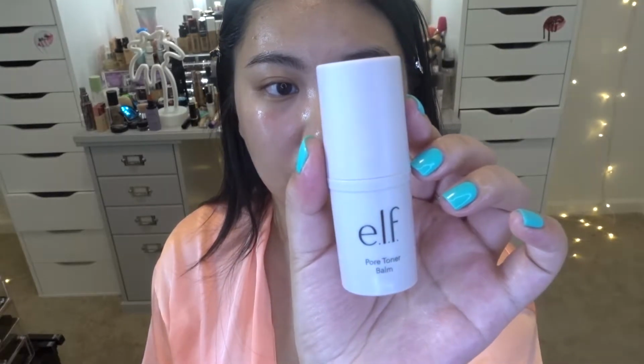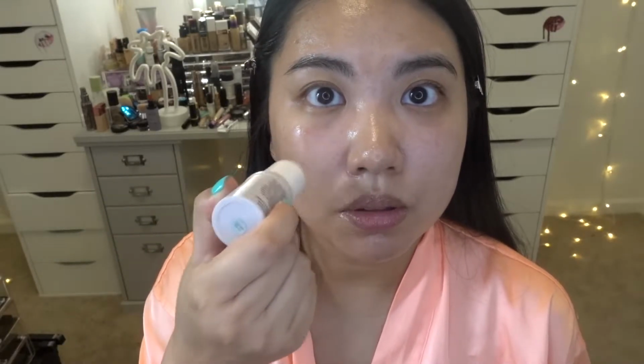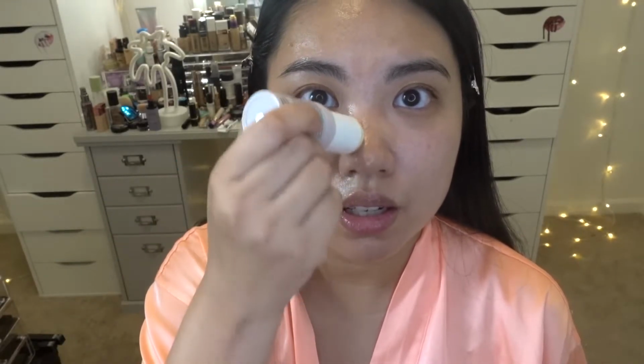Moving on, since I do have oily/combo skin, so I want to do a pore control, especially around my T-zone area. So today I'm going to use the new e.l.f. Pore Toner Balm. So this is what it looks like. This is a solid toner stick, and this one has the pore control component to it. So here is what the inside looks like, and I'm going to just swipe it on my cheeks and also on my nose like this.